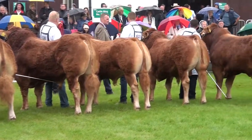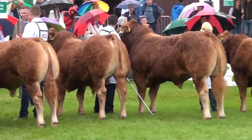British Limousin being the most popular choice of sire for beef suckler herds in the UK at the moment.